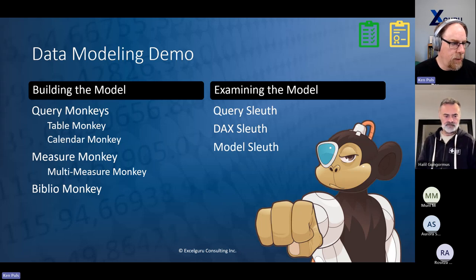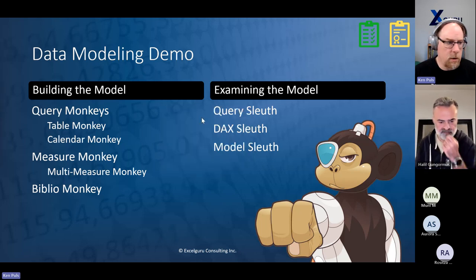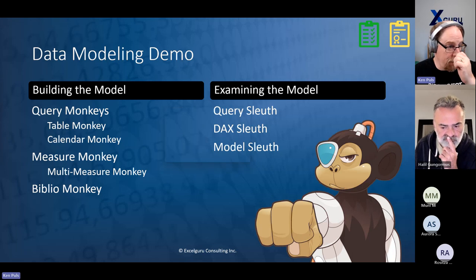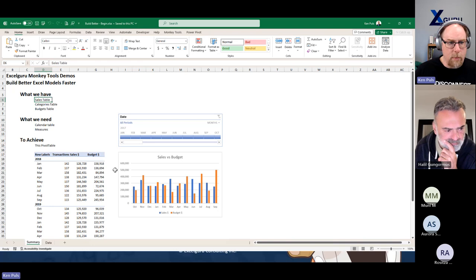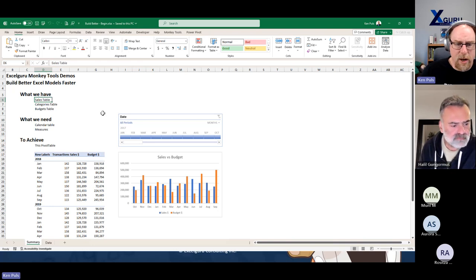So for this one here, let me go and open up a little file, which is called Build Better. Oops, hang on a second. That's not the right one. Kill it. There we go. This is the one I'm after. Build Better dash Begin. And what I'm looking for is to create an output kind of like this, okay?